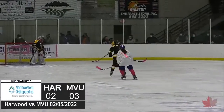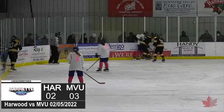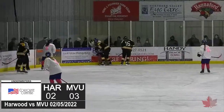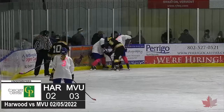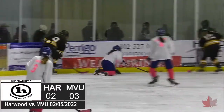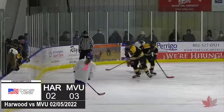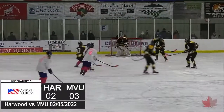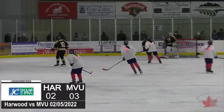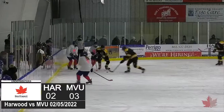Harwood gonna have to do some work here. Down one. Wheeler behind her own net. Pressured in deep by Schreindorfer. This is exactly what MVU wants to do here in the last minute and 30. Pressure the puck down deep. Puck taken away. Battle down deep with McClellan. Harrington had it on her stick. Wheeler will start it again.